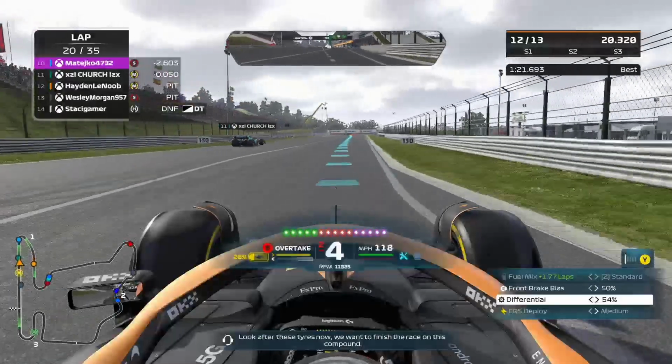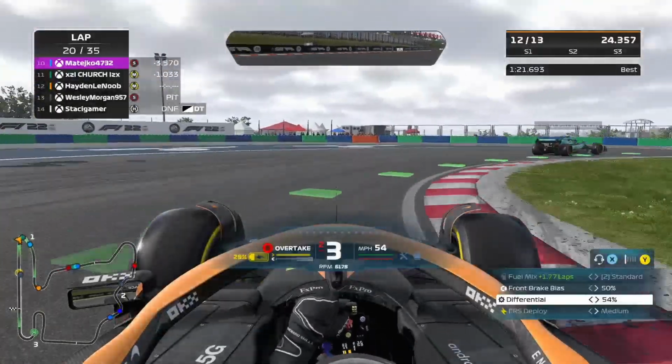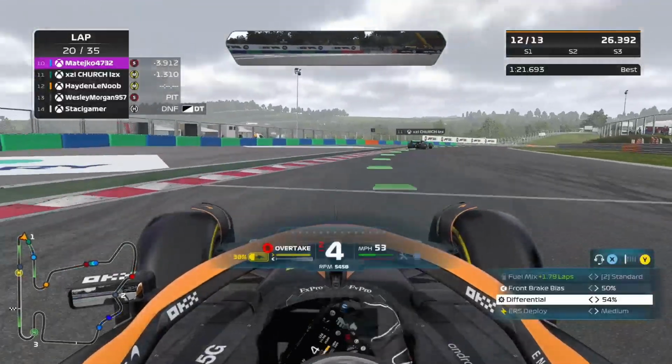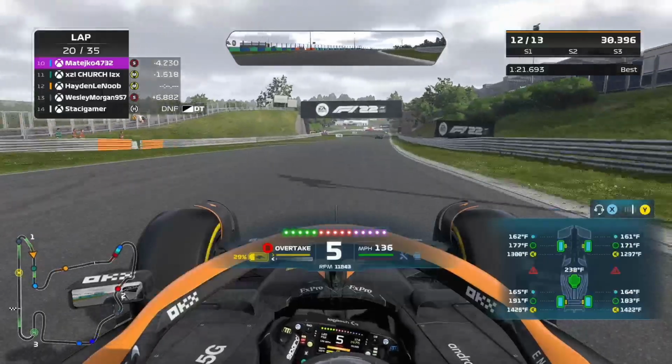Not much happens for the next few laps. We're going to make our way out of it. Come out right behind the Aston Martin there of Church. Got a bit of oversteer there, as you can see. It's definitely the cold tires making me pay.